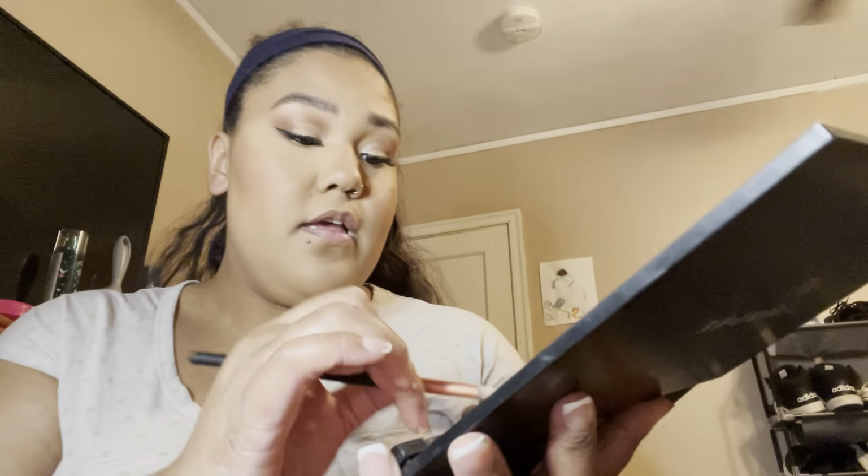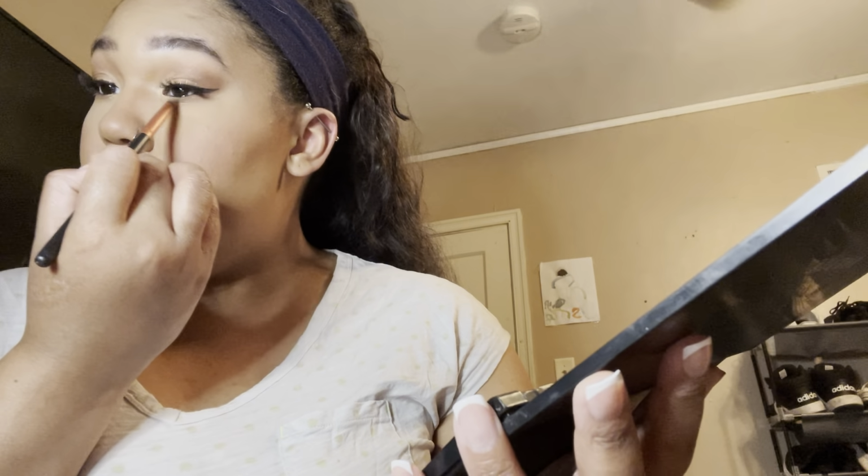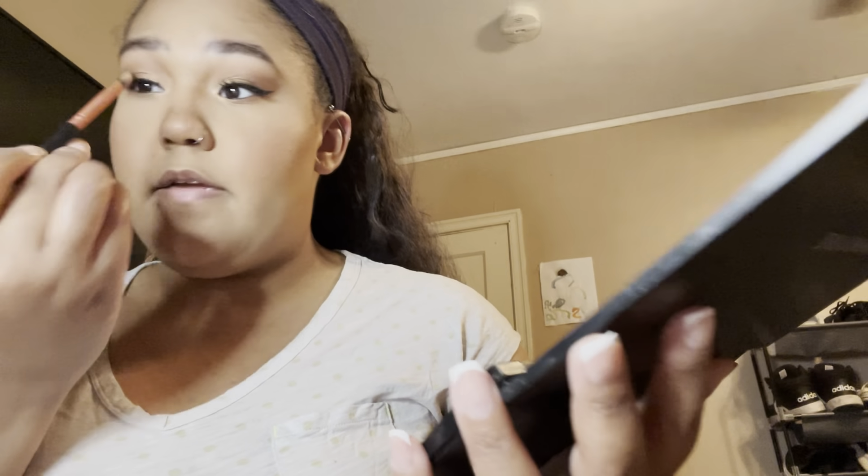Boom. Just gonna blow that out. Okay, going in with those two shades called Stilettos and South Beach that I put on my lid. I'm gonna put those in my inner corner. I like to balance everything out. So I'm gonna put it in my inner corner and a little bit on the lower lash line, just to help balance everything out and be a little bit more put together.